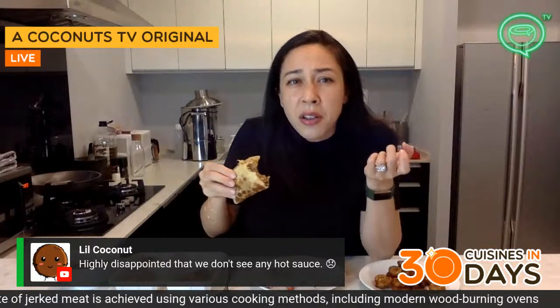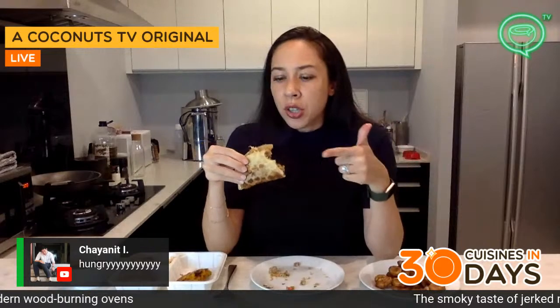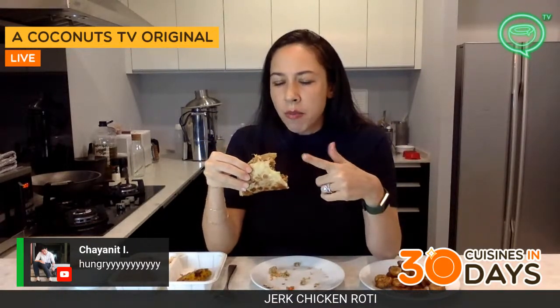Little coconut says, highly disappointed that we don't see any hot sauce. Yeah, I ordered the jerk chicken roti because I thought that kind of covers the jerk sauce, but I don't think there was an option for more sauce. Sorry, Jamaican Eatz, if that was incorrect, but I don't think I saw that option. I think they do actually sell bottles of sauce, though, maybe. Can't remember now.